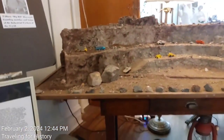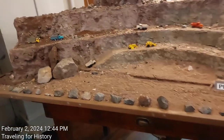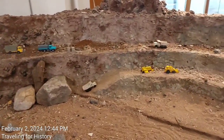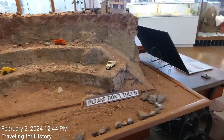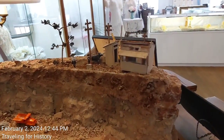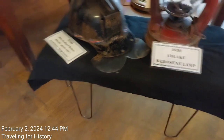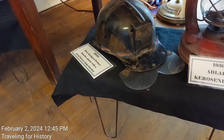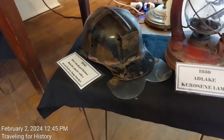Here's another diorama. This would likely be of the Lavender Pit, which is strip mining, pit mining. But kudos to people who make these things. And up here, I'm guessing the supervisors would be working up there. Oh, lantern. And MSA skull guard helmet, big light plastic with a metal battery lamp bracket.